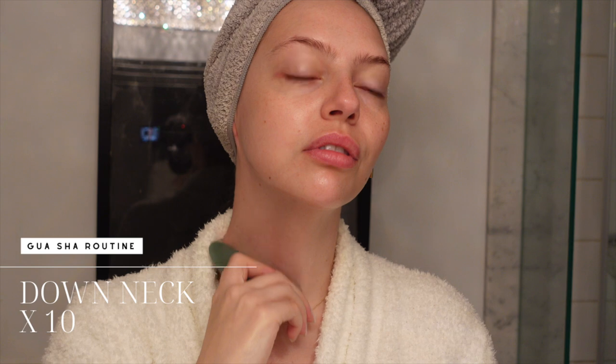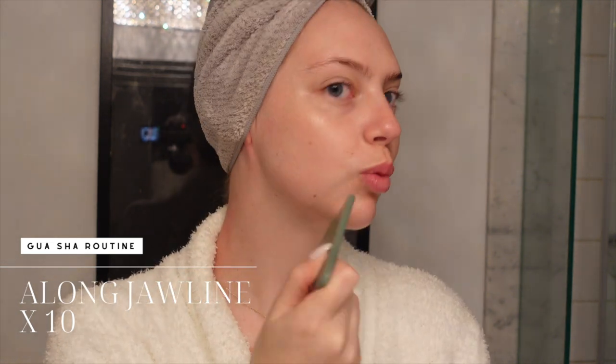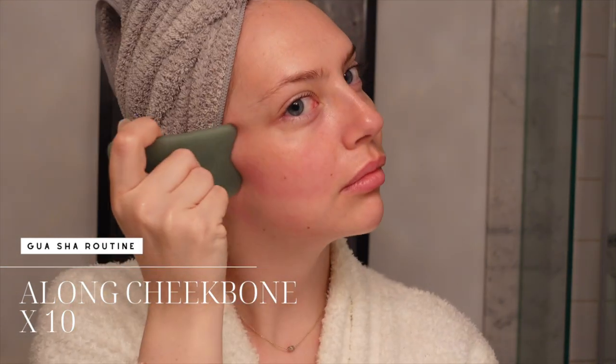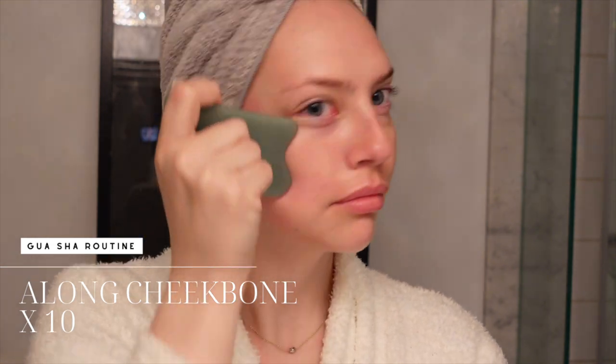I've also started a gua sha routine. Hailey Bieber said that she likes to use the gua sha. I do 10 motions down my neck, 10 across my jawline, and then 10 across my cheekbone.